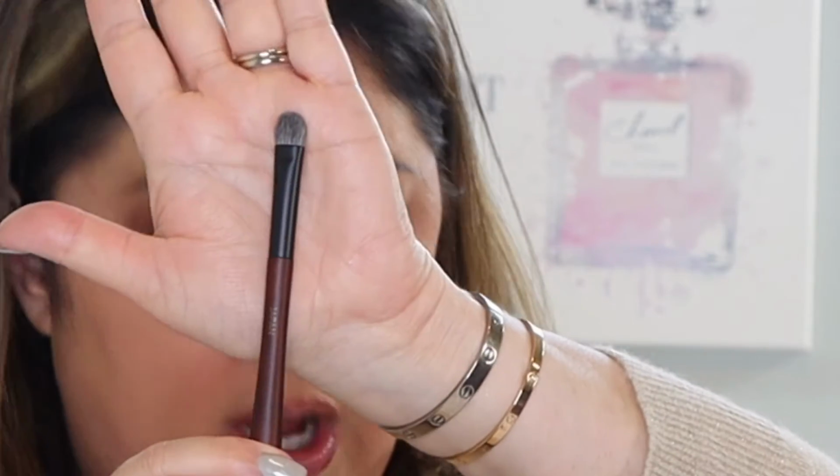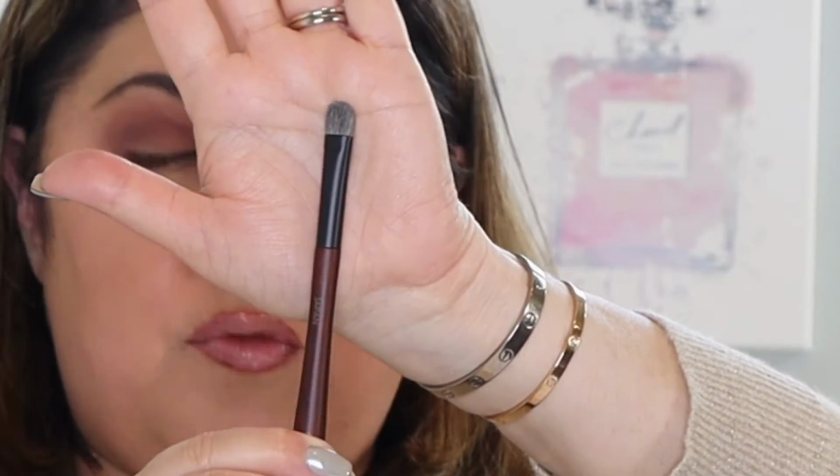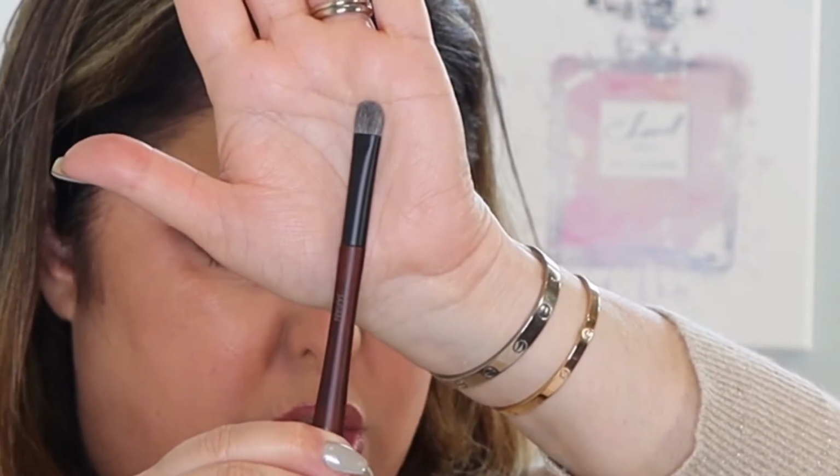And that is with the T4. All right, now for this eye look right here, let's get into the fun shades. Let's see, what should we do? Well, whatever we do, let's use the TS2. This is a nice lay down brush. It's thick and it's soft. It's $48. The TS2, I didn't mean to call it the T2, the TS2.